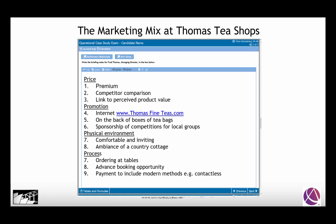Here's my plan. I've now gone into detail. I'm going to have all these headings. The price we're looking at is going to be a premium price. We're going to be looking for competitor comparison to make sure that we are competing at the right kind of price for the level of quality that we're selling. And we're going to link that perceived product value into that price.